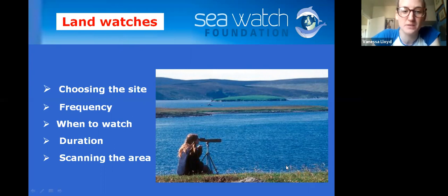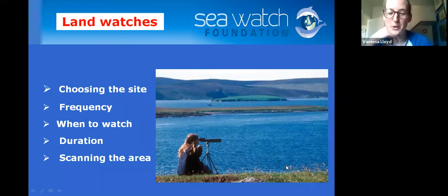So then you want to start your watch. You want to scan the area first of all with your bare eyes, and then mix that in with scanning with your binoculars. Binoculars are essential for a land watch. You scan the area from left to right and back again, looking out for any splashes, any fins, anything leaping out of the water. You could also look out for any seabirds that might be feeding where the cetaceans are feeding.